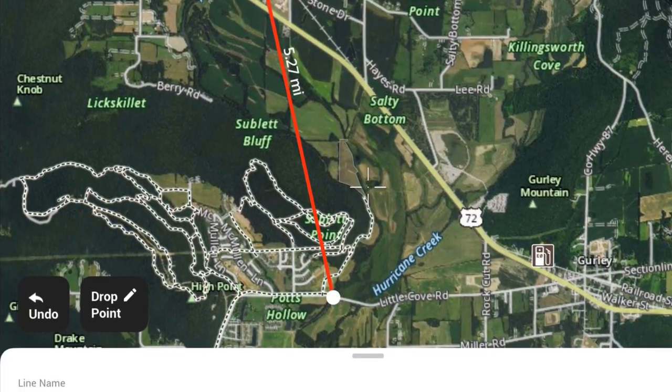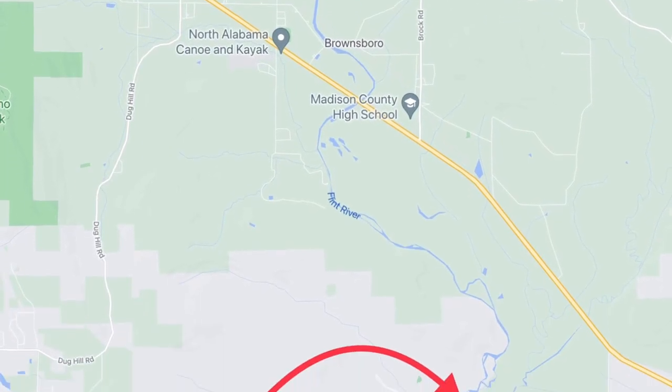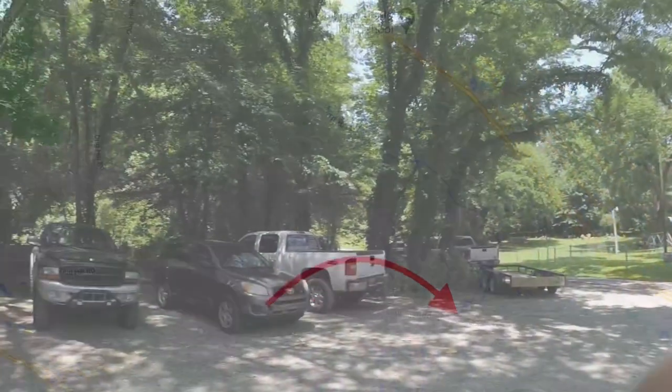This was about 5 miles straight line distance, or probably closer to 7 as the river flows, and took us about 5 hours.